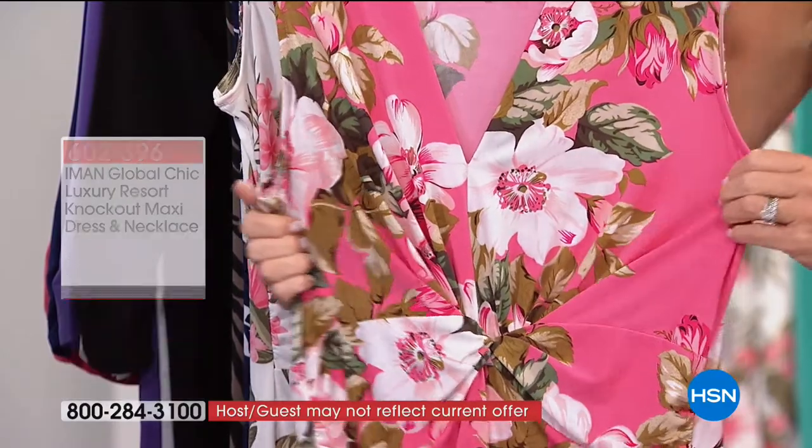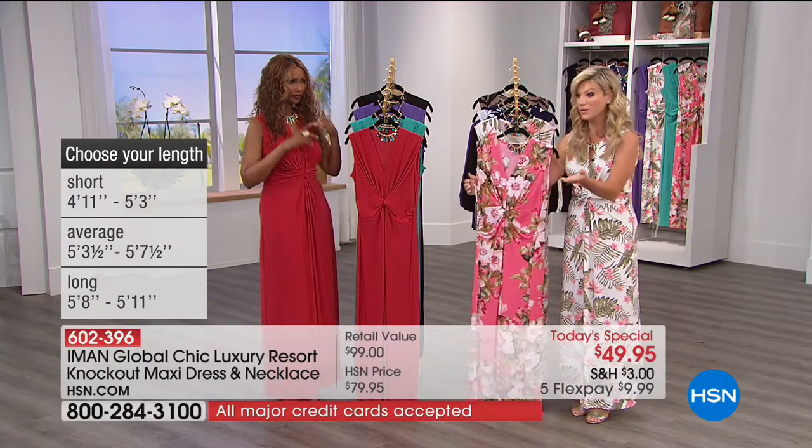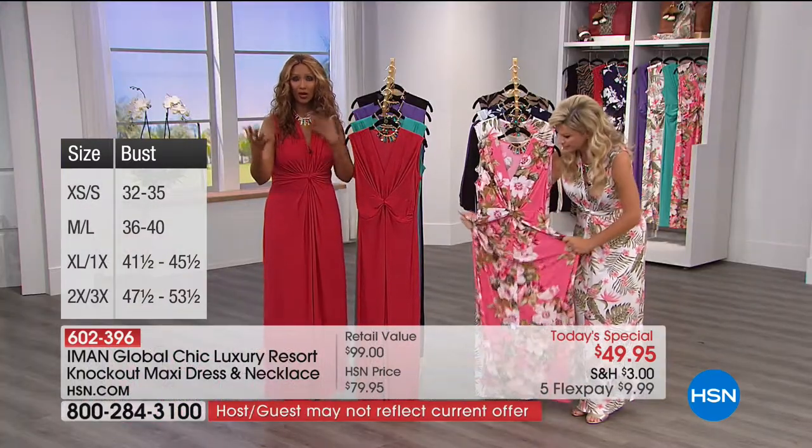So again, here are your lengths. We have three of them. We've got those available in short, which is for those of you, you just choose your height, 4'11 to 5'3. Average is 5'3 and a half to 5'7 and a half. And then long is 5'8 to 5'11. So then you just pick your size, extra small through 3X. Simple and easy. Go with your size, really. You don't have to go up or down.